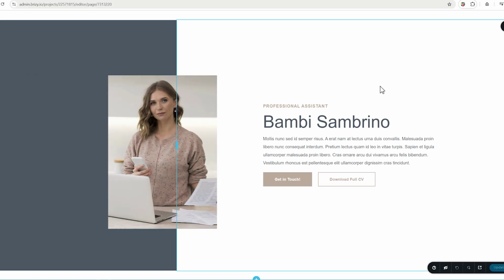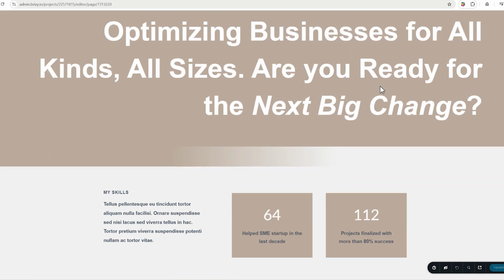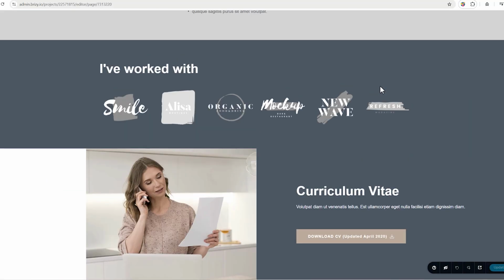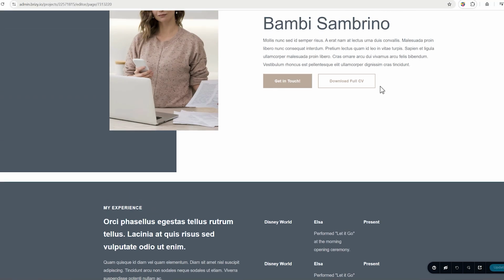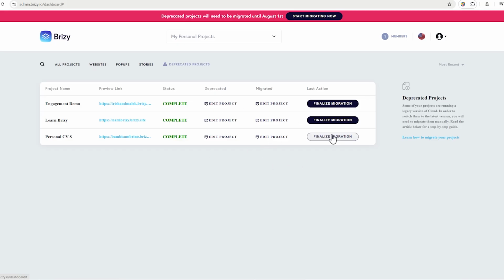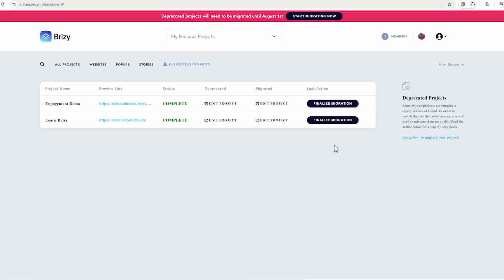In this case, I haven't had a header or a footer, and those are the 2 items that are most likely to give you a little bit of issues. But this one has migrated perfectly. Once you've gone through all of them and you've made your changes, you can go ahead and click on Finalize Migration for each one, and it will disappear.